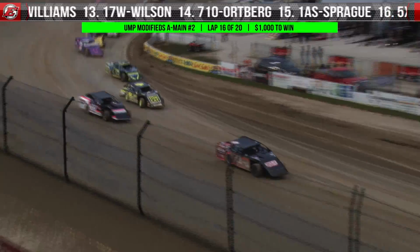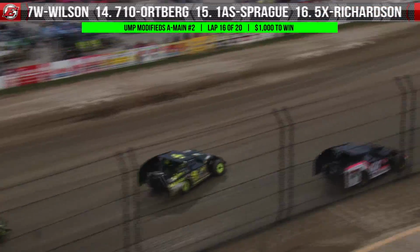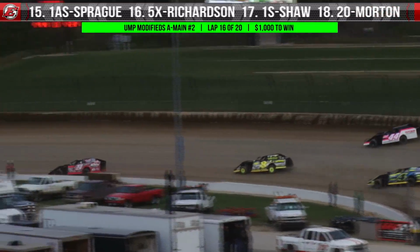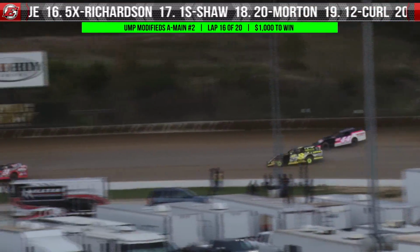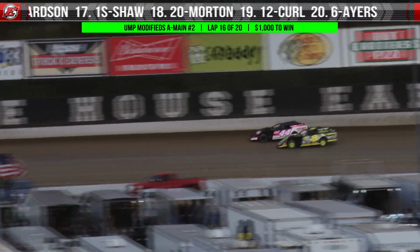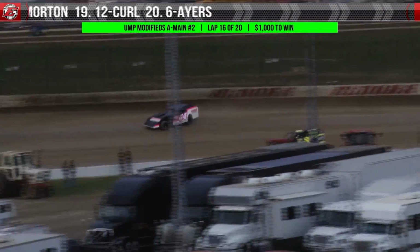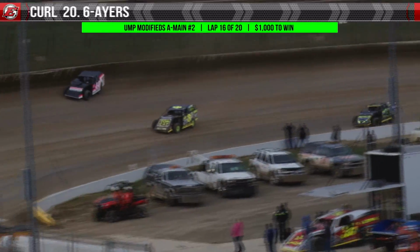Here we go. Green back in the air, Rick Eshelman. Tried to put him to sleep, and it worked at least for a second. Now Burdett will work to the outside. Strickler on the bottom. Kyle Strickler slides up the racetrack. And Burdett has just enough high side momentum to keep him at bay in 3rd. Jason Kinney still sitting 4th. Jess Hartman coming to life. He'll work Zeke McKenzie for the number 5 spot.